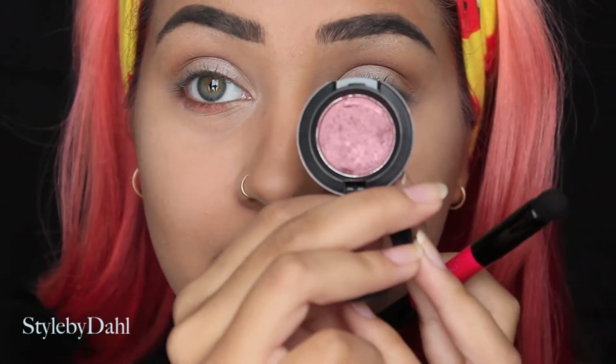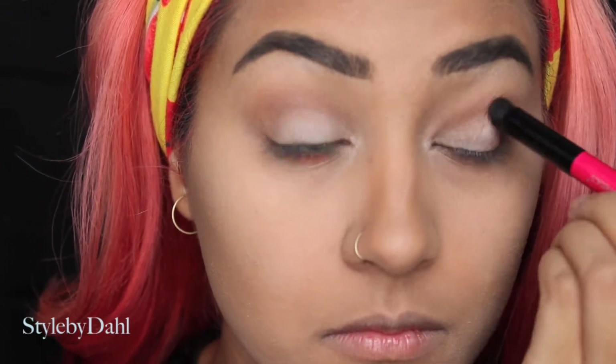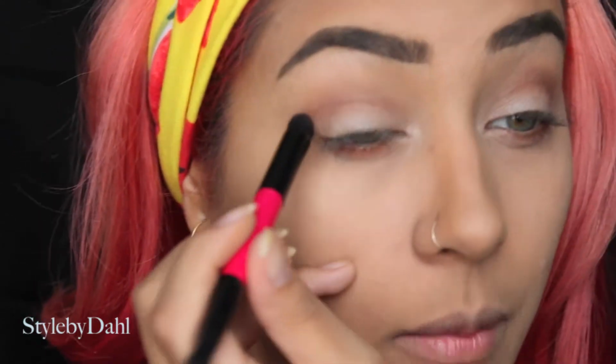For my lash line, I'm going to be using Hot Paprika by MAC. For a little pop of color in the crease, I'm going to be using Star Violet by MAC. I think this looks really pretty with the Hot Paprika that we put on our lower lash line.